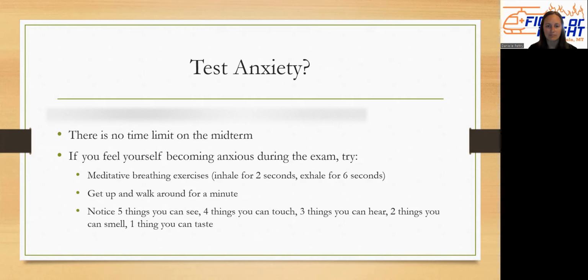On my exams, there's no time limit. On the national registry, it's just extremely rare for you to run out of 2 hours because you'll have fewer questions than my final, most likely. But anyway, there's no time limit, so don't feel rushed. Remember, the worst that's going to happen is you're going to get a bad score, and you're going to at least know, hey, here's what I need to study.